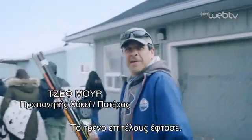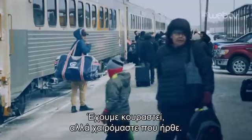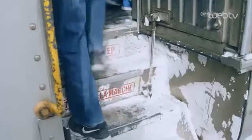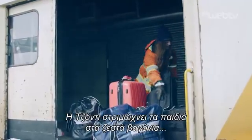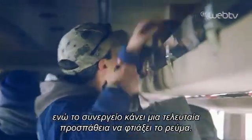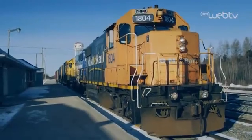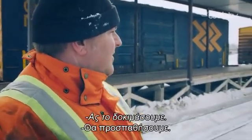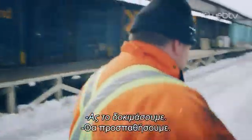Train's finally arrived. Everybody's a little impatient, but I think we're all relieved that it's here. There's so many people. Jody squeezes all the kids into the heated coaches, while the crew scrambles to fix the power one last time. I don't know what we're gonna do. Ready to try it? We'll give it one shot there. We're gonna try.